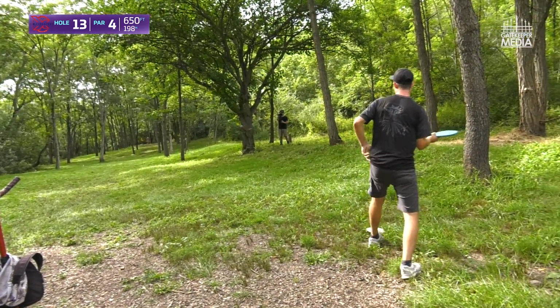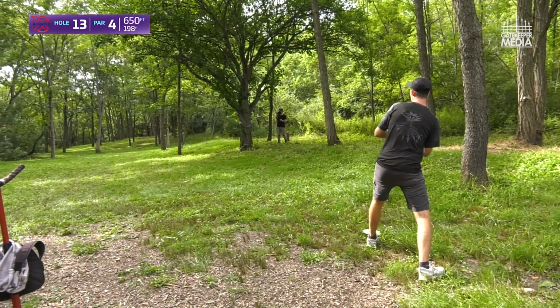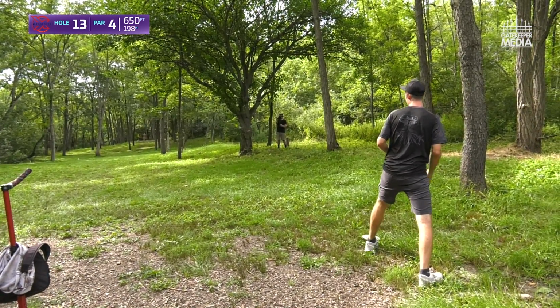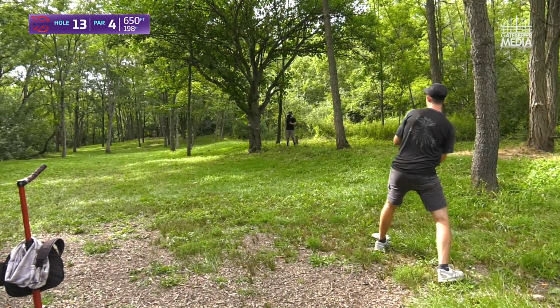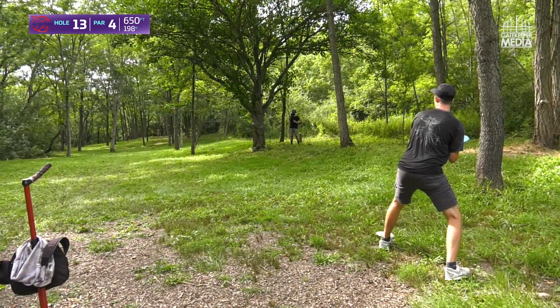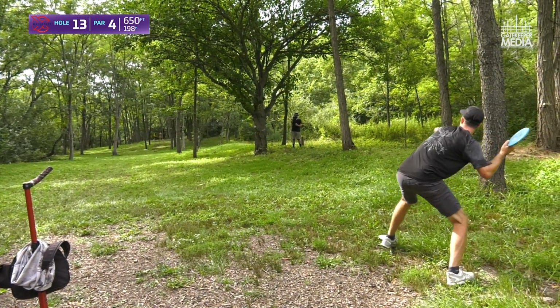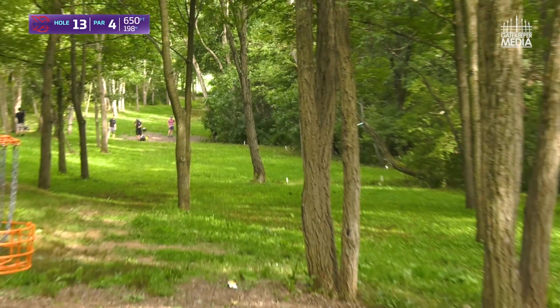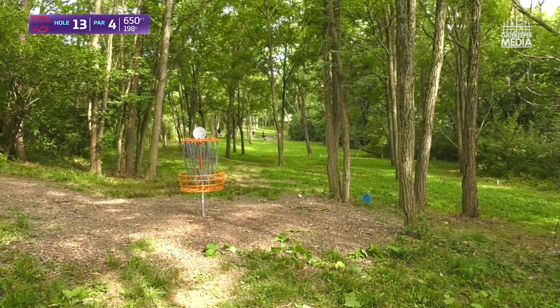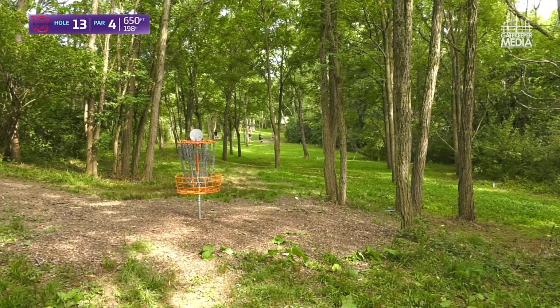So yeah, I'm just gonna throw a straight shot here. I'm going right of that tree in the center that you see, and there's a couple other trees up there. I'm just trying to hit the gap and get up there. Yeah, that's perfect. That's exactly what I want. Just gonna skip up to the green. Yeah, ideal. Don't roll. All right.